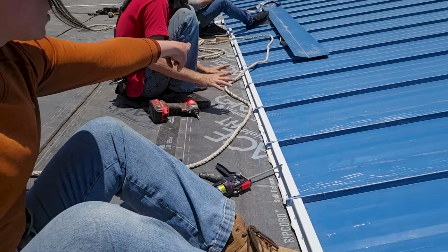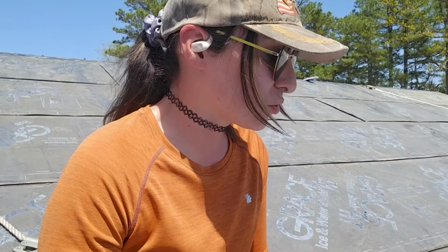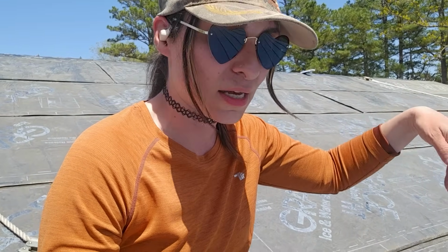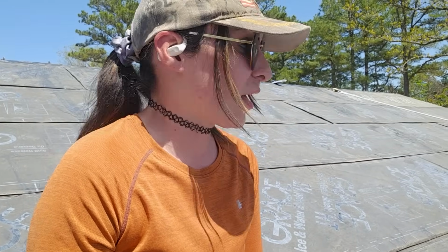And once he gets it on, Mike's coming back with the drill and he's drilling it down and getting it all secured. And then as soon as it's secured, he's kind of sliding down the line, and I'm gonna come back with the caulking gun and just fill in the cracks. So yeah, we're gonna go ahead and get that done.